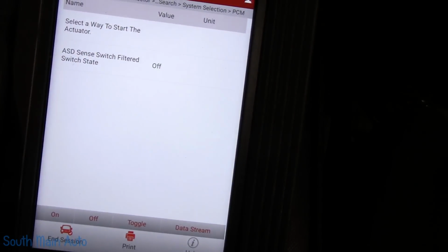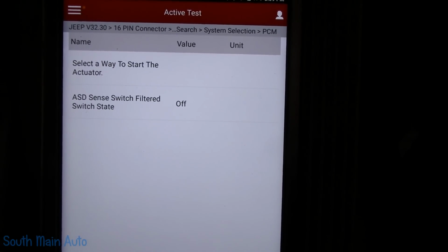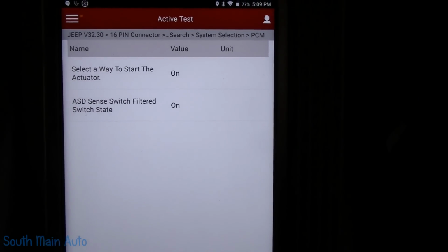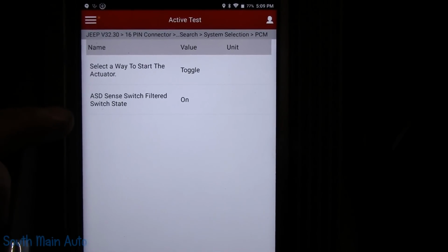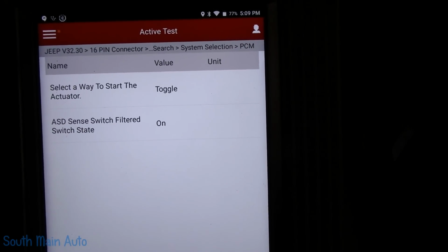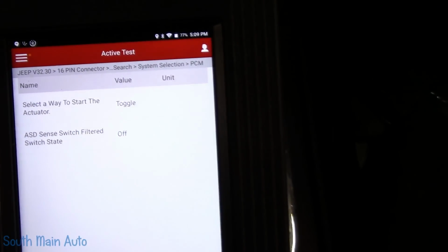Okay. So you can see right now the status is off. I'm going to turn that relay on, and you can see the switch status switch to on. I'm going to switch it over to toggle here. It takes a minute for it to refresh. Then we should see it switching from on to off. So it's off now. Should go back on. Yep. So that's the sense wire going to the ECM saying, hey, the ASD relay is on. Okay. Remember we looked at that the first go around.